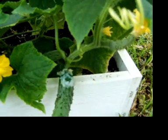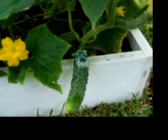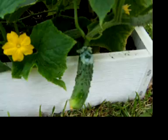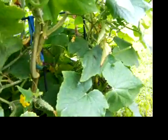I don't know what to do about them. I understand the moths come out at night and they're not attracted to light, so you can't bait them somehow and get rid of them. I'm trying to remove all the dead leaves off the vine, which is where they're supposed to cocoon at. That's where they make their cocoons. Just trying to stay one step ahead of them, but I just can't seem to get rid of them.